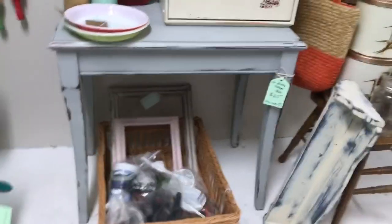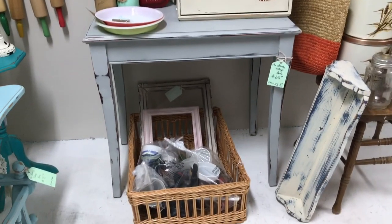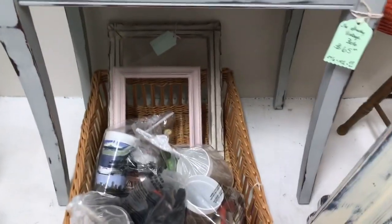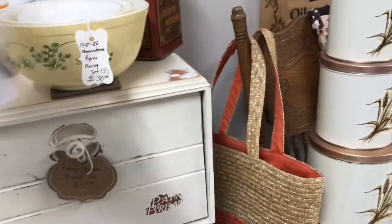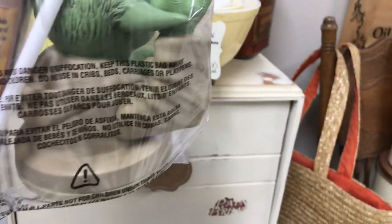I got this tall end table. It could be a sofa table. It could be a desk. Down here, I got a few frames. And then I've got these really super cool, let's see if I can find one, collectible glasses. They have the tops, they have the straws, and the cups that go with them, and they're Star Wars. I think they're 90s without having a good look.